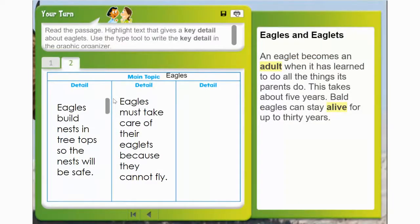All right, second graders, we have made it to our final detail. I'm going to read this paragraph out loud and see if you can find a detail that you think supports our main topic of eagles. An eaglet becomes an adult when it has learned to do all the things its parents do. This takes about 5 years. Bald eagles can stay alive for up to 30 years.